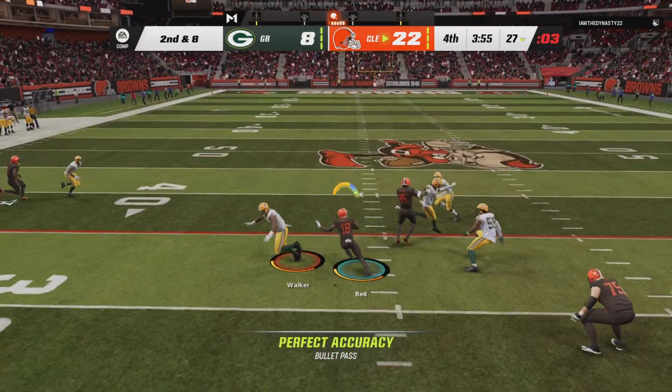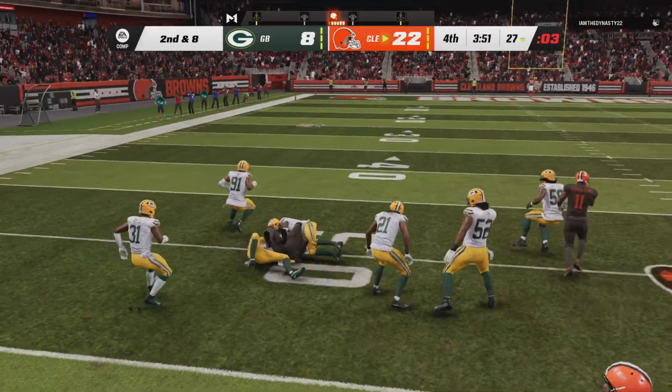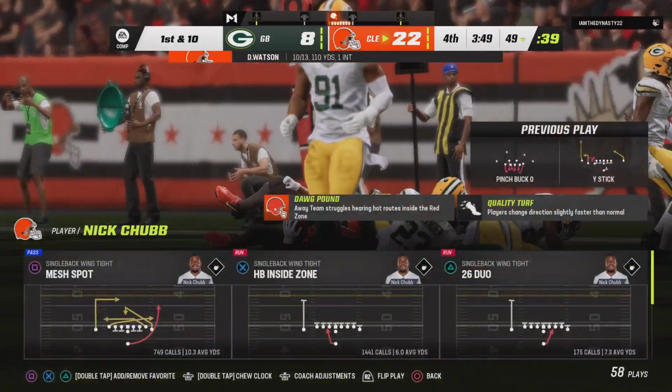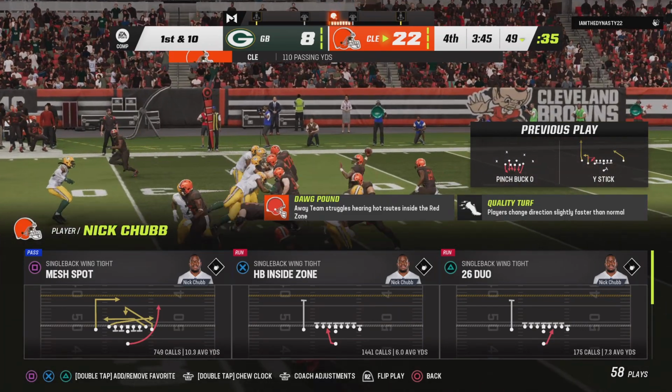From the 27, Watson, slant route complete to Bell. And they nearly get this all the way to midfield. Mark him down at the 49. 22 yards on the catch and run, a first down.